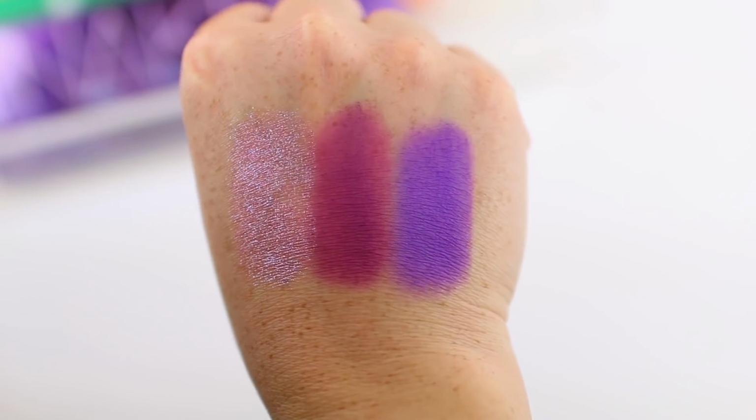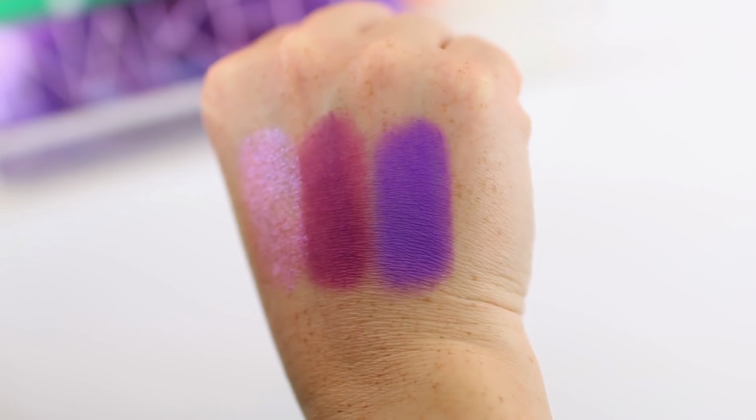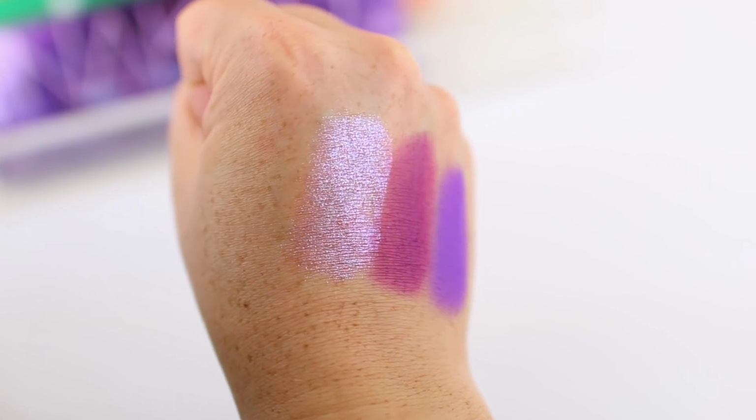But I do think that Earth Shine from the It's My Pleasure palette is even better because it has a pinky purple shift. So it goes so beautifully on top of any pink or purple shadow. So I think adding that in would really top off the palette and make it perfect.